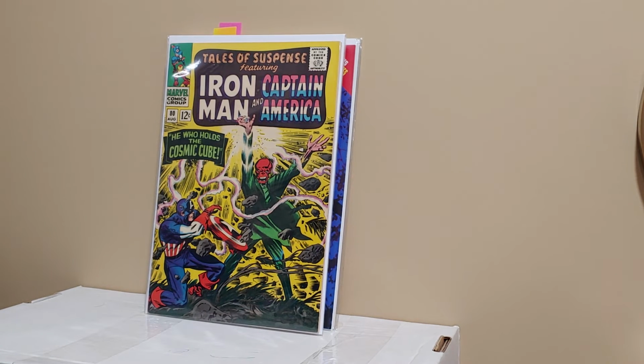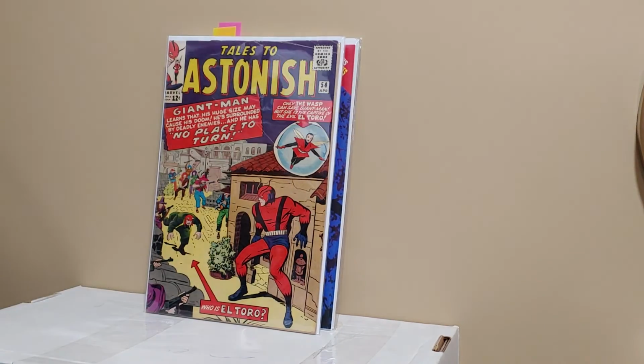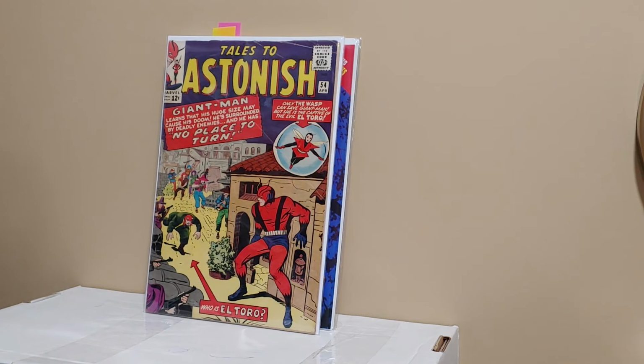This is the second appearance of the Cosmic Cube. Very popular cover. Very, very sought after. I mean, this book, for really not having a first or anything, can go for a little bit of money. So happy to have that one. All right. And here is Tales to Astonish number 54. First appearance of El Toro. Now for my Tales to Astonish, I have everything from 54 until it ends.